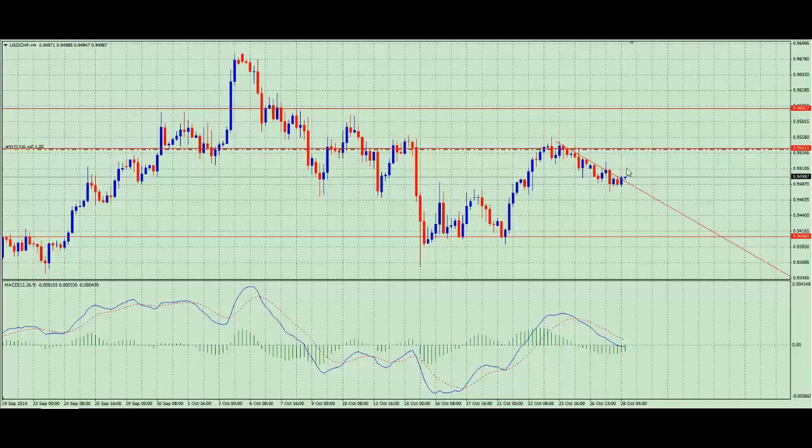So we need to be aware of at which point we close the trade and bank some profit, or at which point we allow it the room to move, hopefully keep moving towards our target, which is down here at this area of support, the 0.94 level. Price is currently at roughly 0.9490, or in fact 0.95, it's just broken below that level.